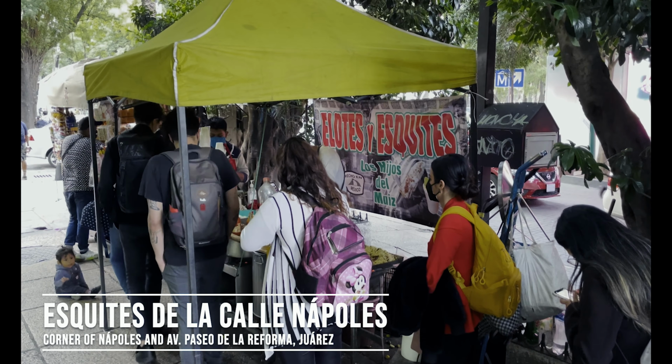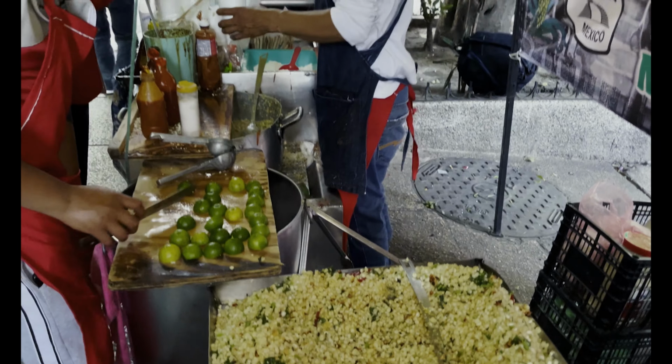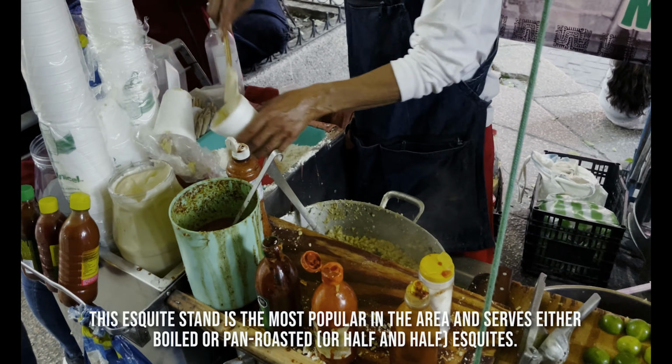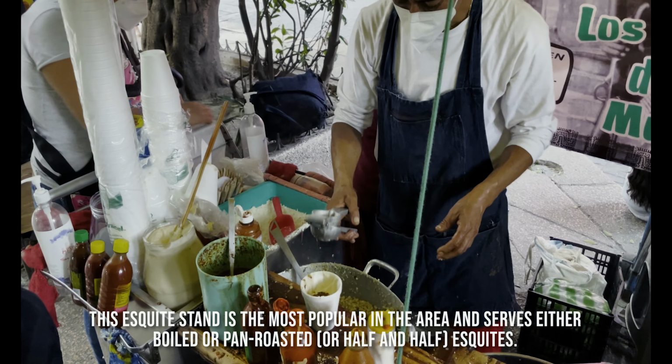Esquites de la Calle Nápoles is on the corner of Paseo de la Reforma and Juarez. This is by far the most popular esquite stand in the area. The line goes down the block if you don't get there early enough, and they serve either boiled or pan-roasted esquites.